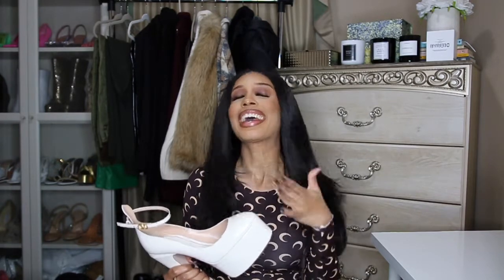I got these, guess how much I got these for? That's what I'm really excited about, is how much I got them for. Okay, I got them $300 less than retail. Like, can you even imagine that? Like the hottest shoe out right now, and I got it for below retail. Oh my god, it was such a steal.